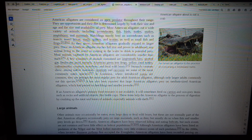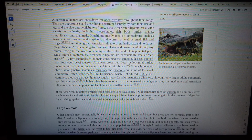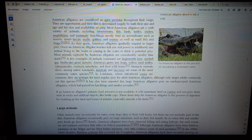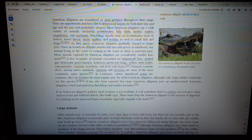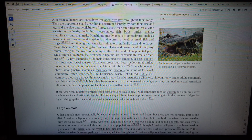Once an American alligator reaches full size and power in adulthood, any animal living in the water or coming to the water to drink is potential prey. Most animals captured by American alligators are considerably smaller than itself. A few examples of animals consumed are largemouth bass, spotted gar, freshwater pearl mussels, American green tree frogs, yellow mud turtles, cottonmouths, common moorhens, and feral wild boars.